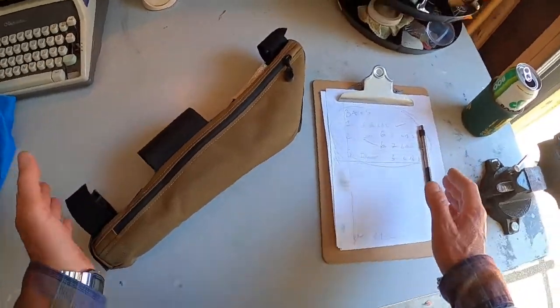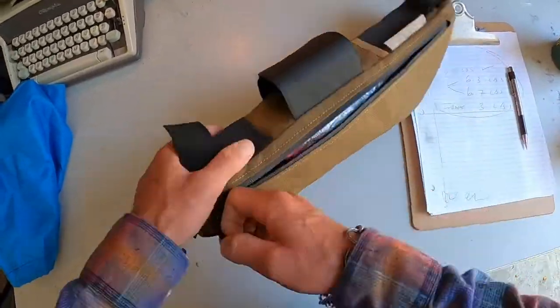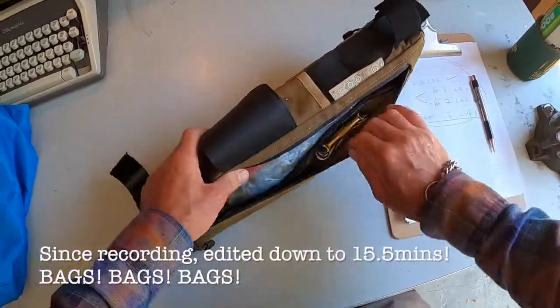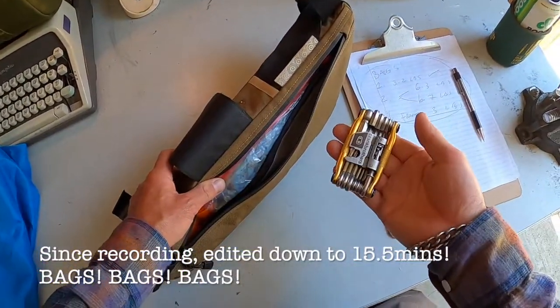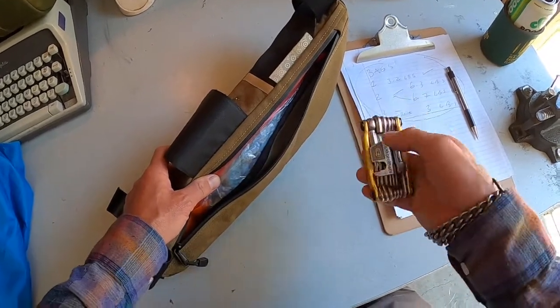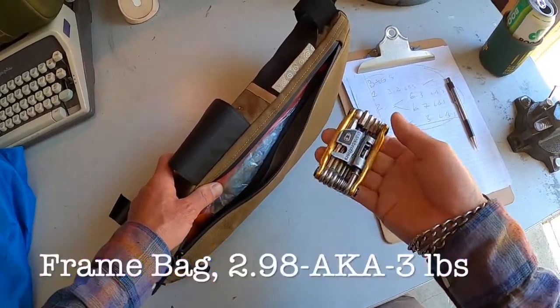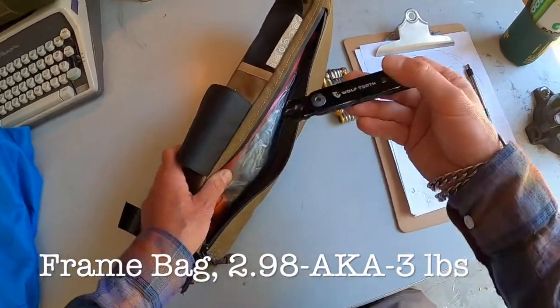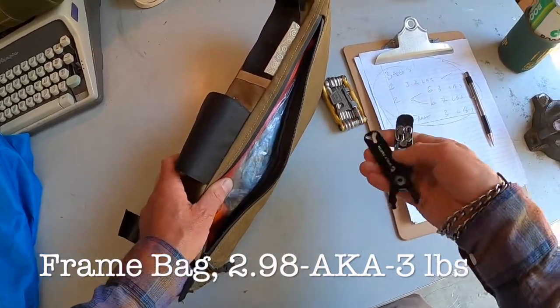The last bag. Who knew it took nearly 20 minutes to talk about bags? This is my frame bag by Outer Shell. It weighs in at 2.98 pounds. In this bag, it's pretty straightforward. It's just tools and bike maintenance type of things.